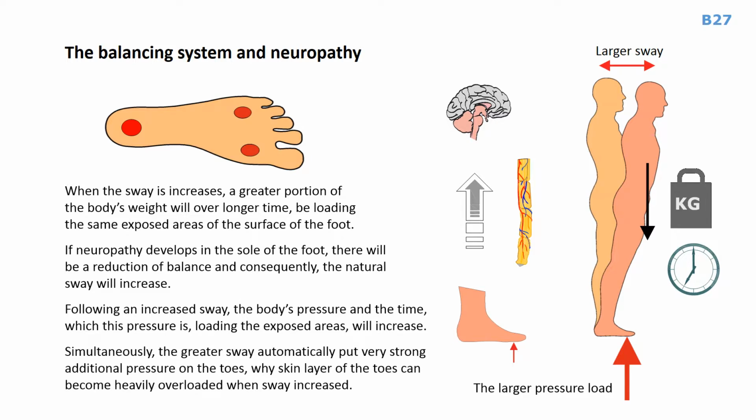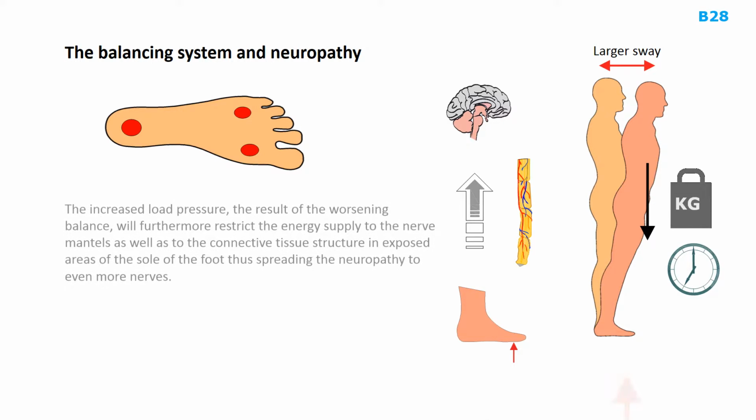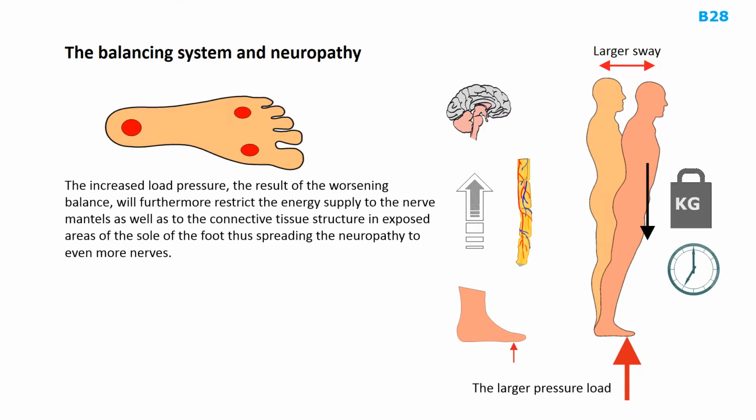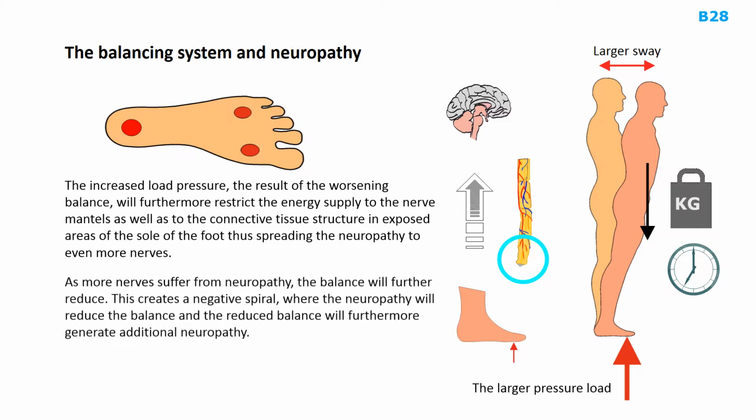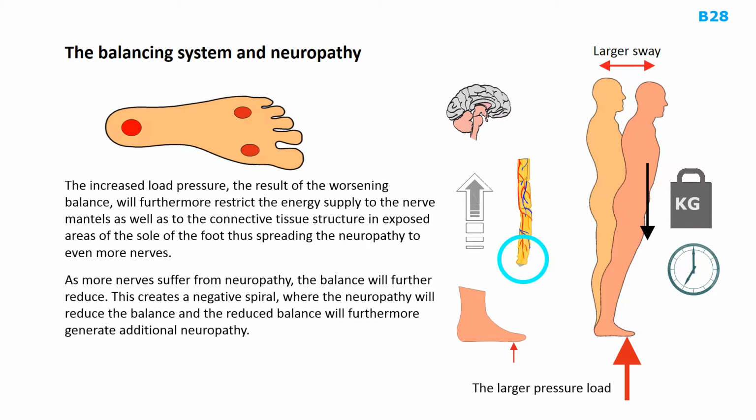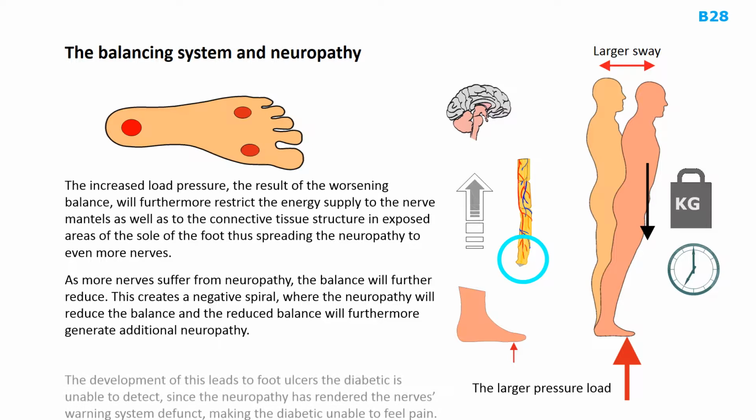Simultaneously, the greater the sway automatically puts very strong additional pressure on the toes, which is why the skin layer of the toes can become heavily overloaded when the sway increases. The increased load pressure, the result of the worsening balance, will furthermore restrict the energy supply to the nerve mantles as well as the connective tissue structure in exposed areas of the sole of the foot, thus spreading the neuropathy to even more nerves. As more nerves suffer from neuropathy, the balance will further reduce, and this creates a negative spiral, where the neuropathy will reduce the balance and the reduced balance will furthermore generate additional neuropathy.